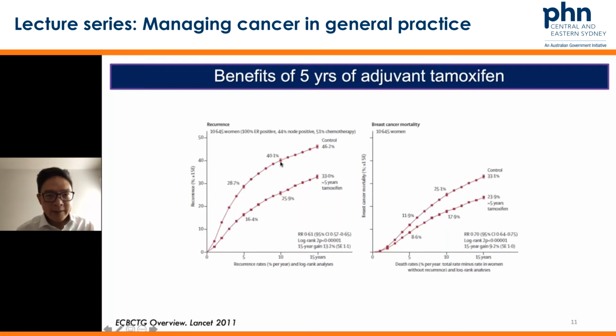And that difference actually increases over time. So this is what we call a carryover effect. So 5 years of tamoxifen gives you ongoing benefits in terms of prevention of breast cancer recurrence beyond 5 years. And you can see that too in terms of breast cancer mortality.